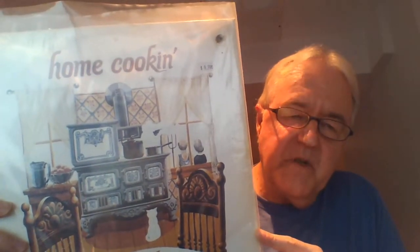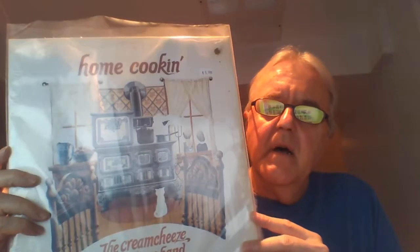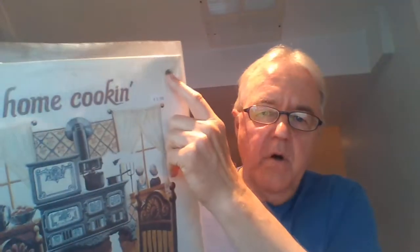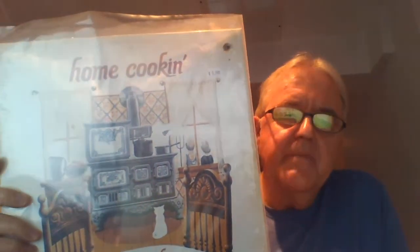Now, this album, there's a lot of discussion on the VC about, do you open sealed albums or do you not open sealed albums? Well, I've been looking for this and the other one. This is the Creamcheeze Good Time Band. These guys are Canadian, and this is Home Cooking. The other one is much harder to find and much more expensive, called Perth County Green. So I got this. It was sealed, though it does have the hole here, so it is a remaindered copy.